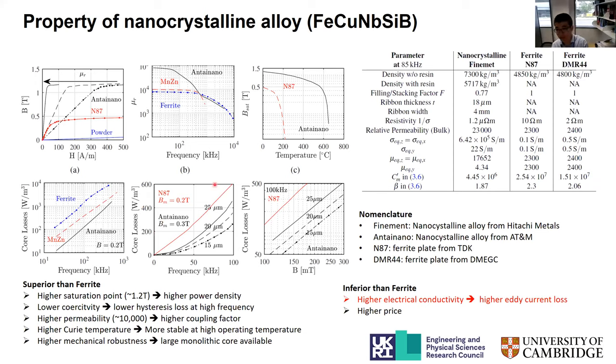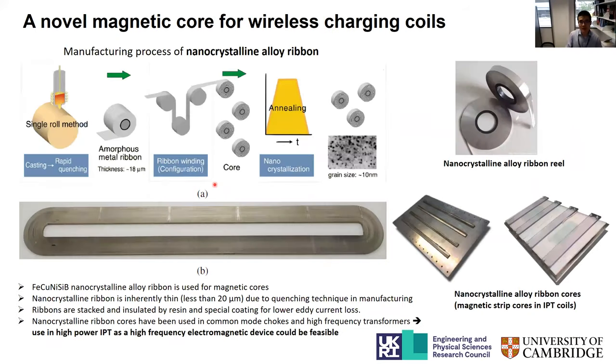It really depends on the design. And the permeability is also higher, which can also bring some benefits. The nanocrystalline core we use is possibly the first one in the whole world where this new material was introduced for such applications. And we have a company, Hitachi Metals, to customize this special magnetic core for us.